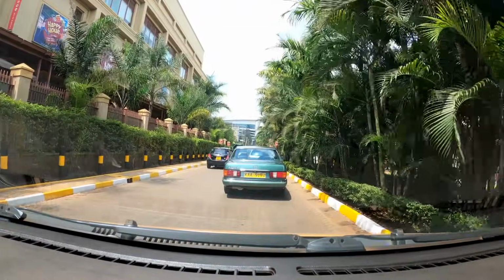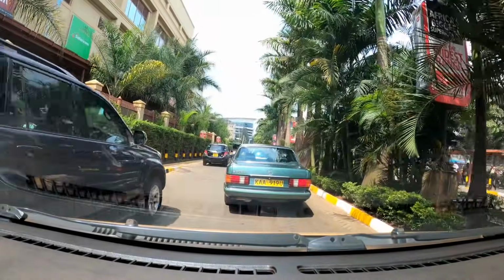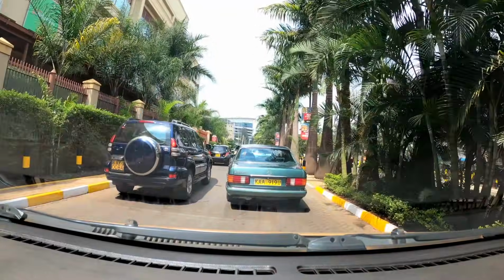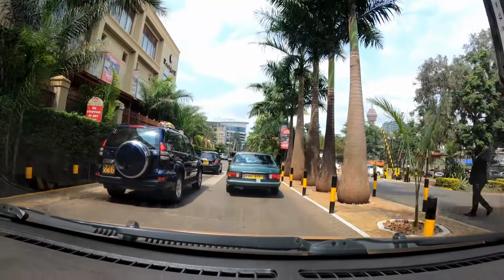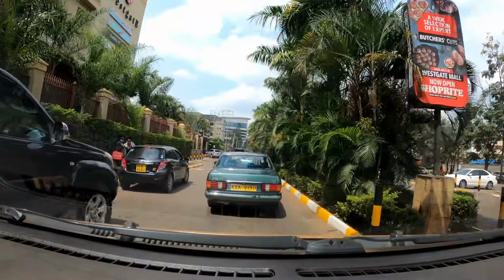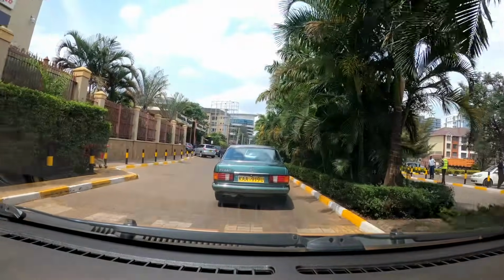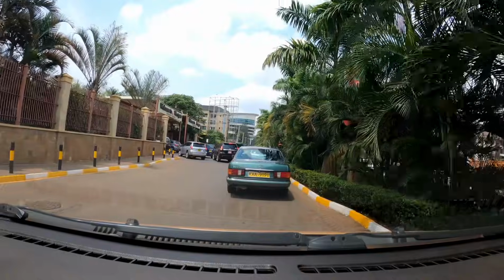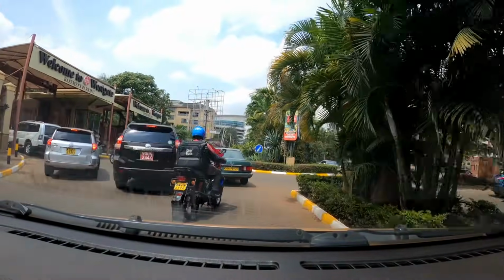I would consider Parklands like a, people would call it like a small Mumbai or a small New Delhi, because this is where you have most of the Indians. Especially in Nairobi, the Indian community reside around this area, the Parklands area. And just so you know, Indians are considered as the 44th tribe of Kenya.